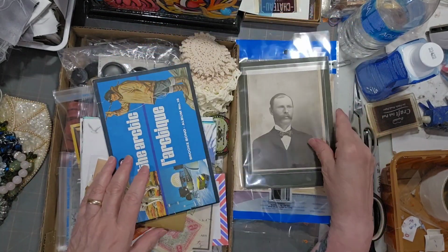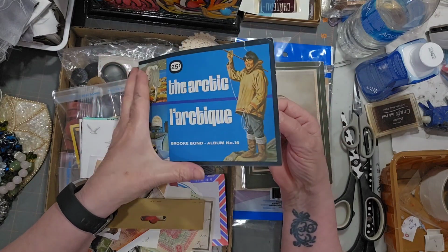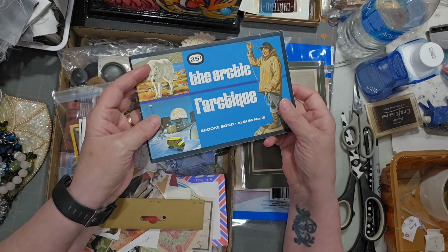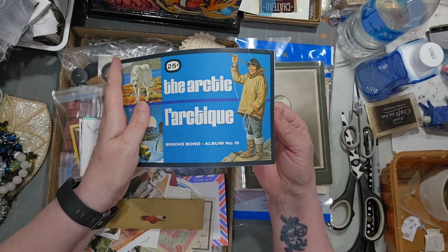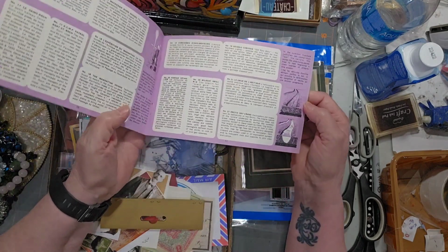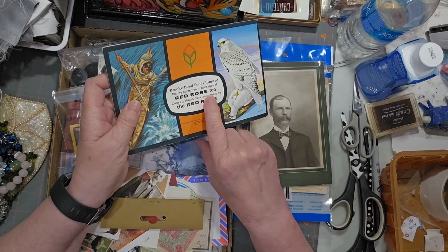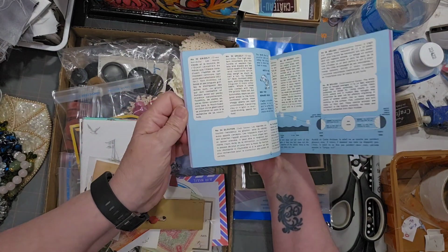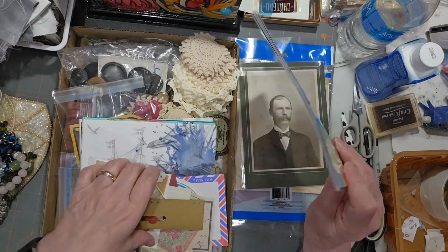So these are for sale there. This is one of those tea card books. This is for sale on my website, and it's about the Arctic. There are no cards in here, but this is one of those collector booklets. So if you do collect the cards, they were from Red Rose Tea years and years ago. This would be a great opportunity to collect them right in the book. And I know that these books are highly sought after.